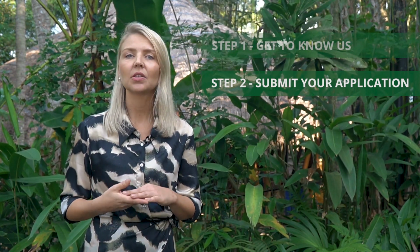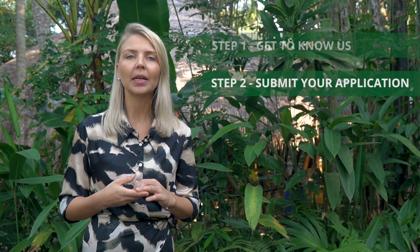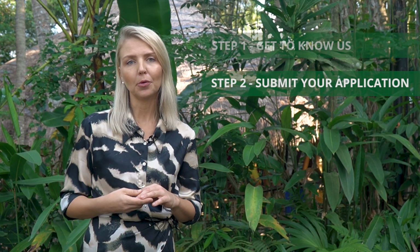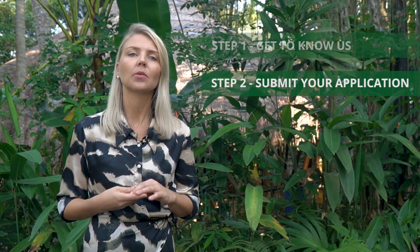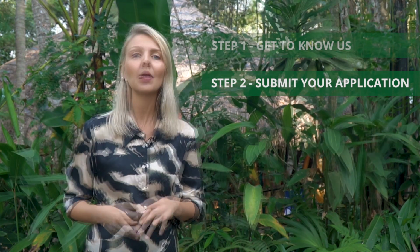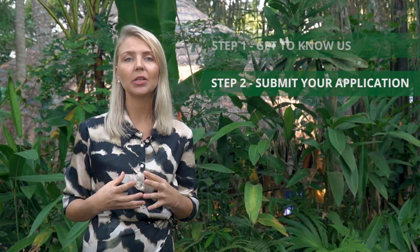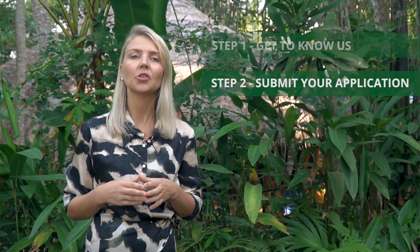Once your application has been submitted, you will have access to a suite of communication touchpoints to help guide you all the way to get here into Green School Bali. We offer monthly virtual calls, newsletters, and a closed Facebook group where you can connect with new and current families. We also have a dedicated New Families microsite packed with resources and information and useful tips and guides to support you and your journey to join us here at school.